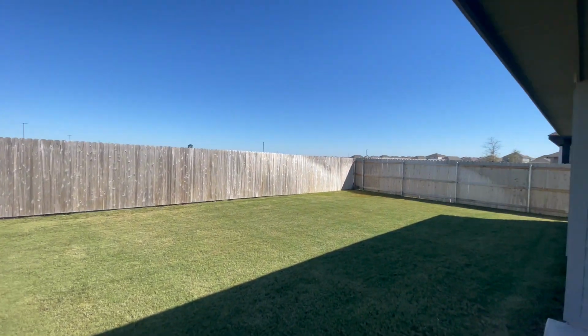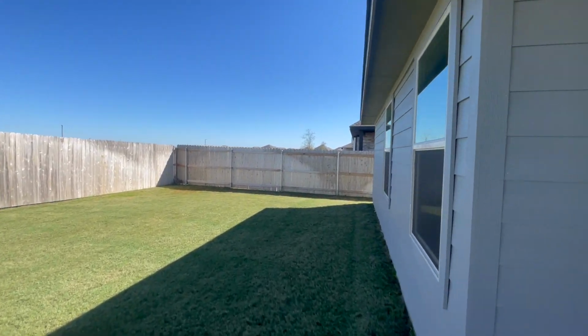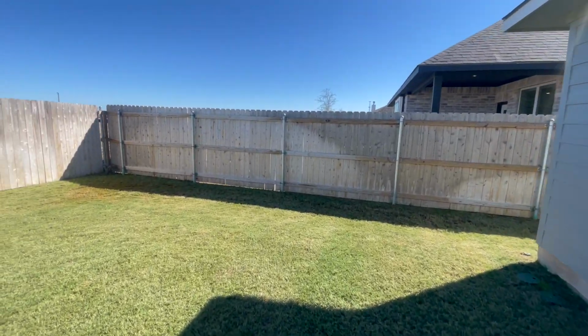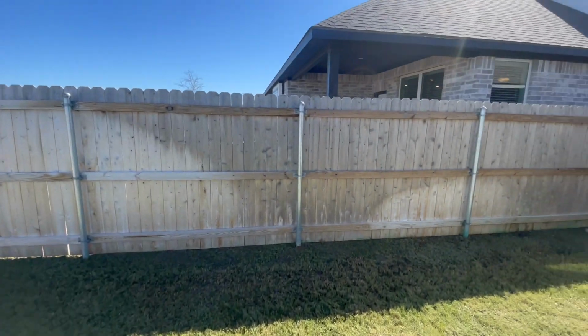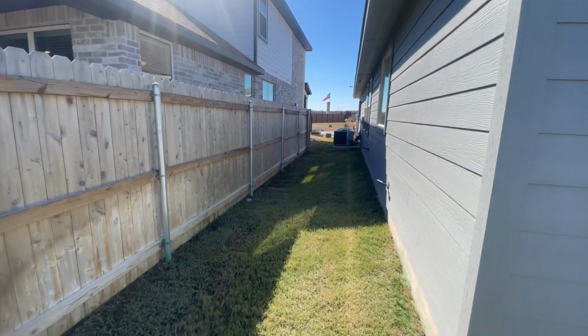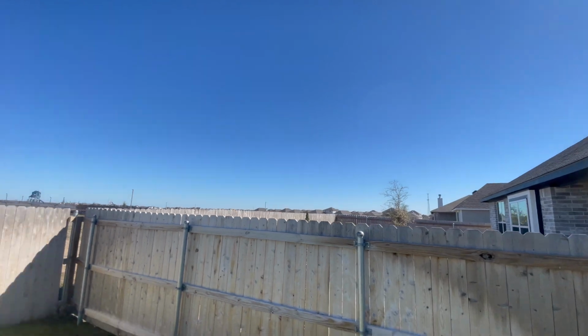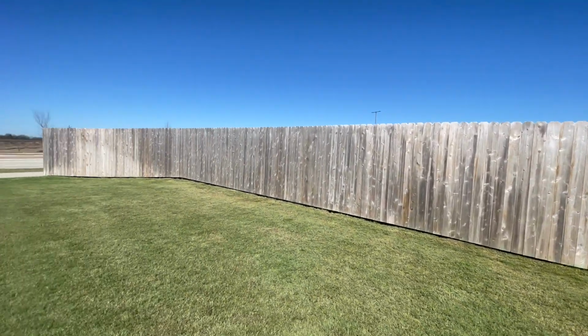Now, this fence will be closed in if you're someone who obviously wants to make sure you have your privacy. But these lot sizes are right at a quarter acre or less. So you're going to have neighbors kind of next door, but you do have your privacy.